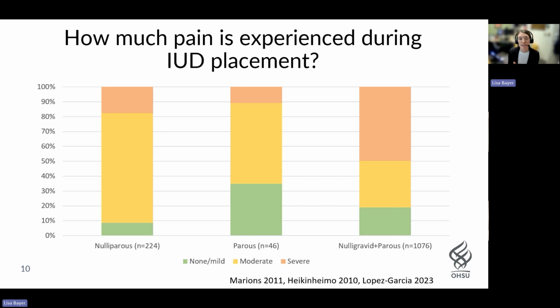The middle study was among parous women, who have given birth before, in Finland, receiving a levonorgestrel IUD after removal of an expired one and placing the new one, and found that 54% had moderate pain, 11% severe pain. In the study, no additional pain medications were used, except one patient did receive a numbing block.